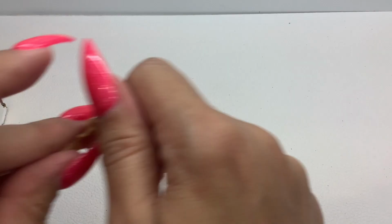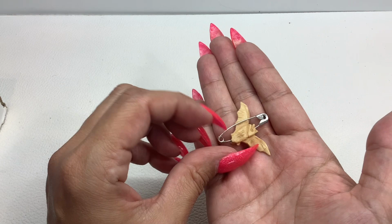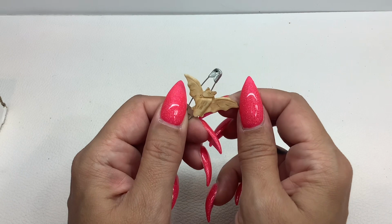Then I got a few things that are in little baggies. I thought this guy was cool because he's a bat and Halloween is coming. He is made out of bone on a little safety pin. So we're gonna do $7 on him. He is definitely unique. You can even take the safety pin out and make this into a necklace or a bracelet. So $7 on that little cutie.